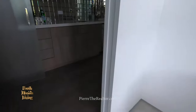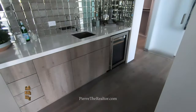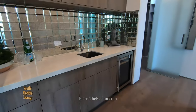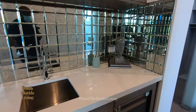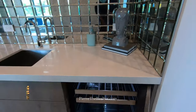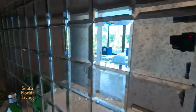Wow, this is nice. I love how it transitioned to the wood in here. Man, I have to turn on the light in here. Oh, this is beautiful, man. Okay, central vac here. Man, look, they gave you, what do you call it, like a day kitchen up here, man. This is beautiful. Undermount sink, gooseneck faucet. Man, you got a beverage fridge with two wine racks. And look at the mirror tile back here, stained mirror too.